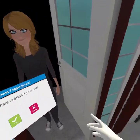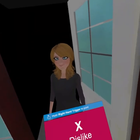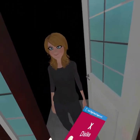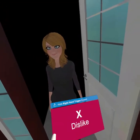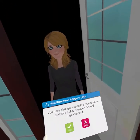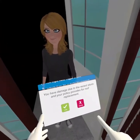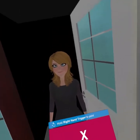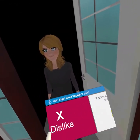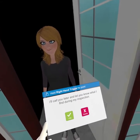I am here to inspect your roof. In addition to the roof, the adjuster is also inspecting the exterior of the home and any outbuildings. It's important that the homeowners know about the other items too. You have damage due to the recent storm and your policy provides for roof replacement. The adjuster needs to complete the inspection before telling the homeowner the results. I'll call you later and let you know what I find during my inspection.